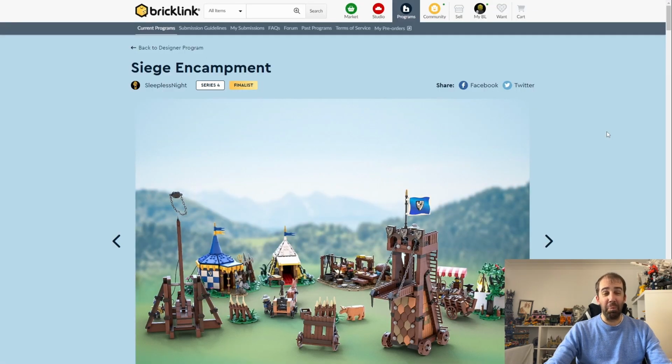Another set that I'm pleased has made it is the Siege Encampment. This is going to have 2,637 pieces. I like this. I'm not sure if it's a must-have. I don't know. It's quite a lot of various modular parts. Obviously, I probably will back it. I do like the idea of it. I prefer buildings. It's one that I did see when it was getting in the submissions. I sort of had my eye on it.